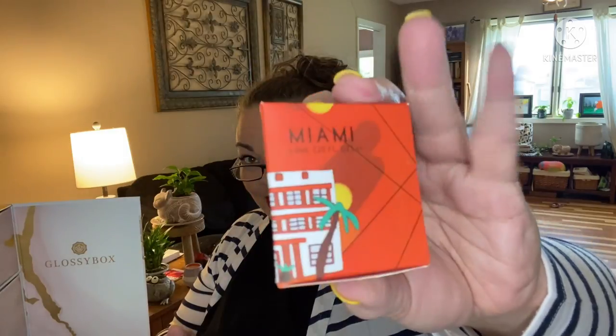Deco nail lacquer. Look at this packaging, y'all. This is really cute. Deco Miami. This has an 8. Welcome to Miami. Un bonito a Miami. Sorry, sidetracked. This has an $8 value. Oh, look at this. Very retro. For sure. It's like an orangey red. This is a full size for $8, like I said.